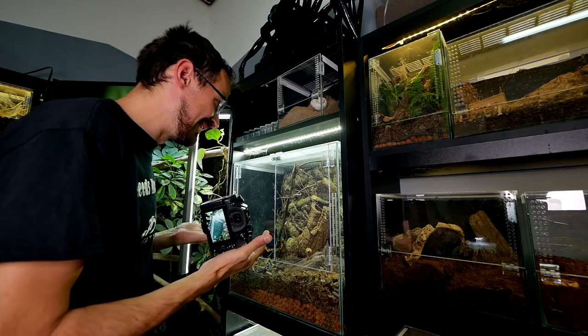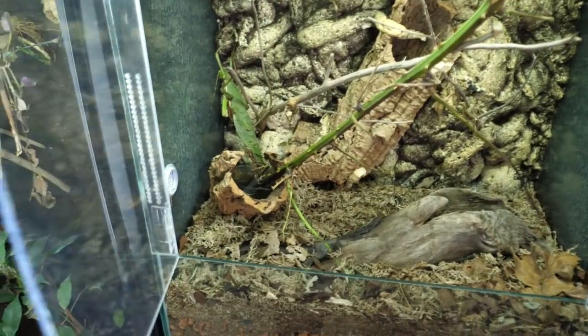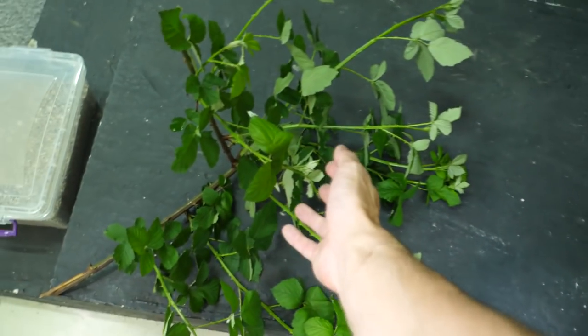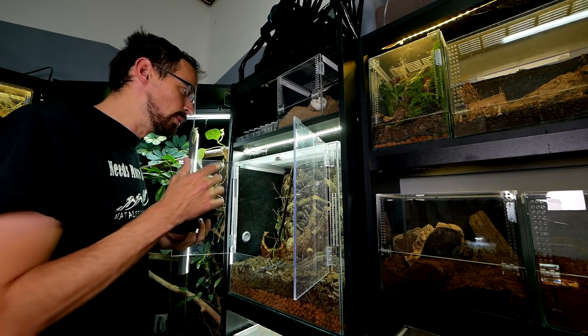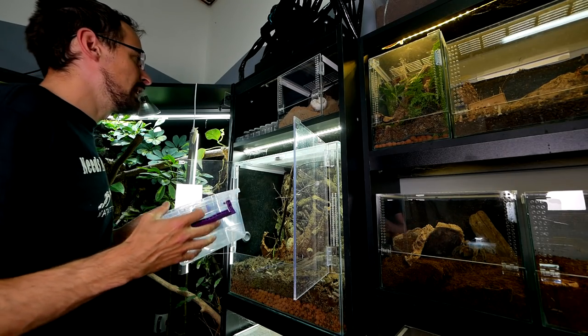There we go, this is the enclosure. As you can see, they ate all of their plants. No more leaves on this branch, so I'm going to pull that out. You see here, I have a fresh one. We will use this one. And yeah, I need some sort of box where I will put all the nymphs while I'm counting them. This should be good enough.